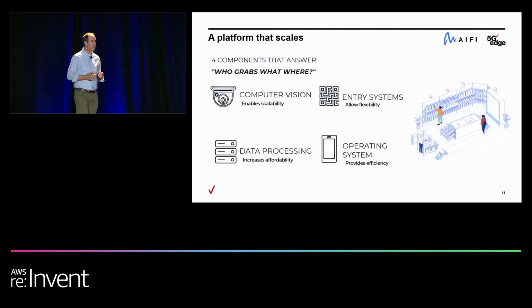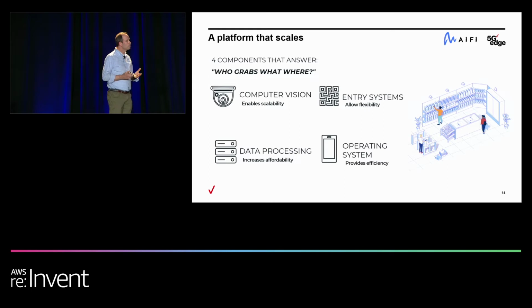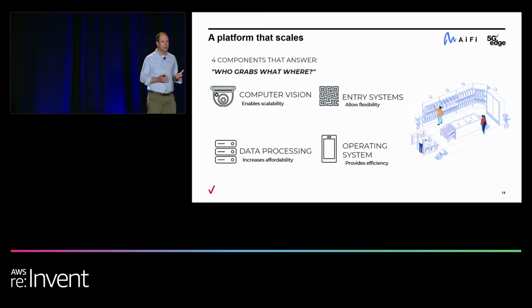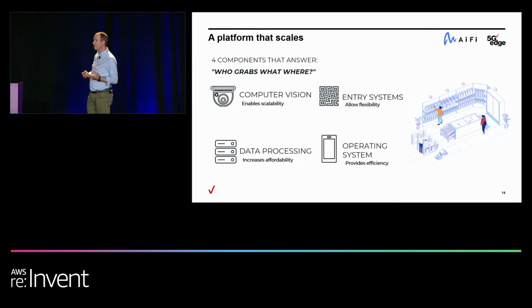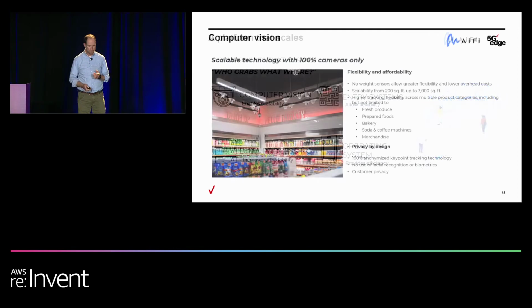So what is iFi doing? Well, we have 4 main components, but the main thing for you to understand is that we track people and objects through space. It's rather simple in that sense. Obviously, we're a computer vision company, but our platform actually has 4 big components, one of which is computer vision, but also entry systems, data processing, of course we're at AWS, had to bring that up, and operating systems, meaning how the store personnel use the platform to help operate the store.